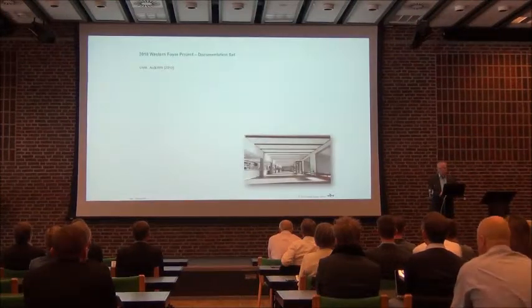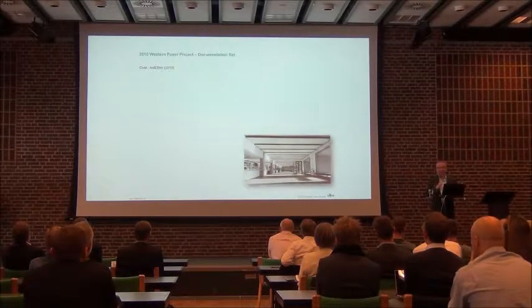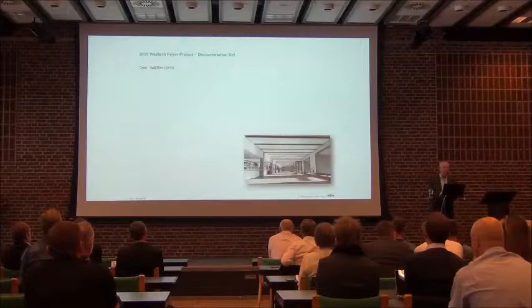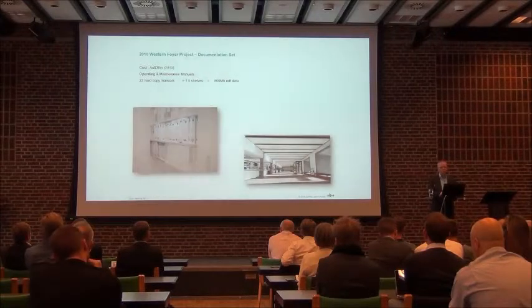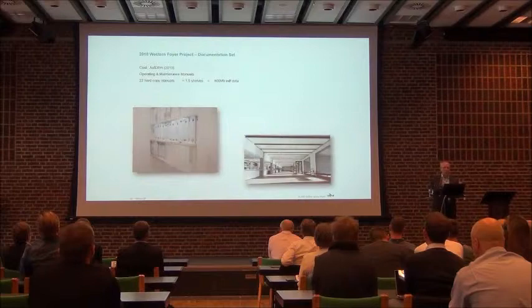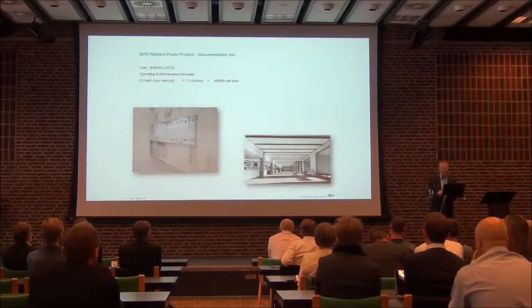Regarding the volume of documentation, we did the Western Foyer project, which was integrating a series of three lower theatres on the bottom side of the building into one uniform foyer space. And that photograph is actually a photograph of the foyer space that resulted at the end. It cost $38 million, and we ended up with 23 hard copy manuals, which occupied in my compactors 1.5 shelves, about 800 megabytes of data.